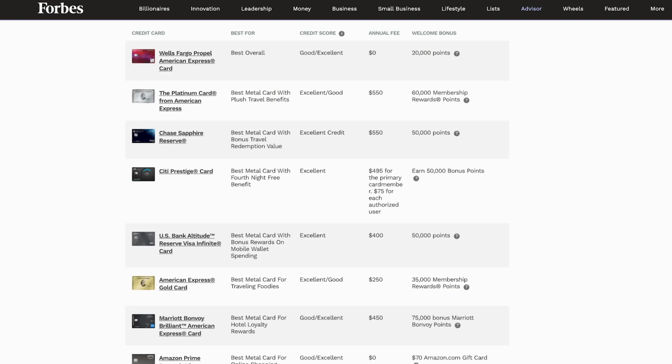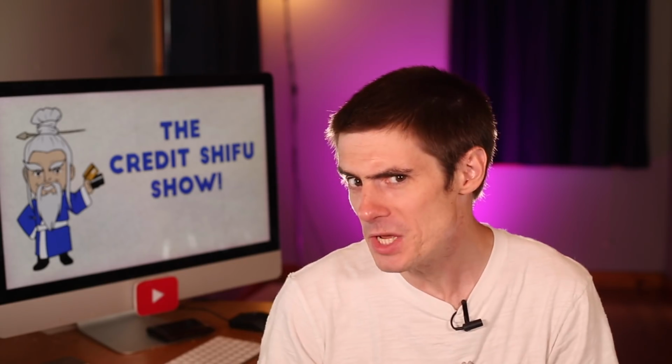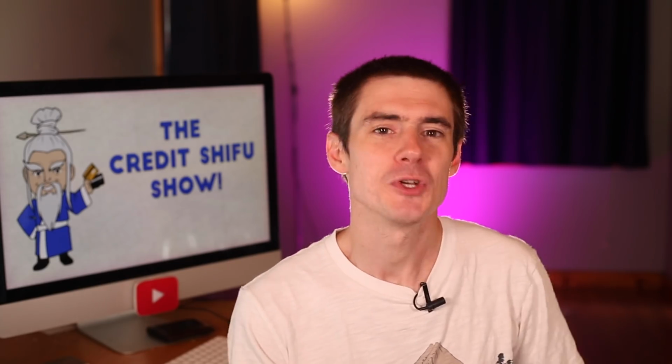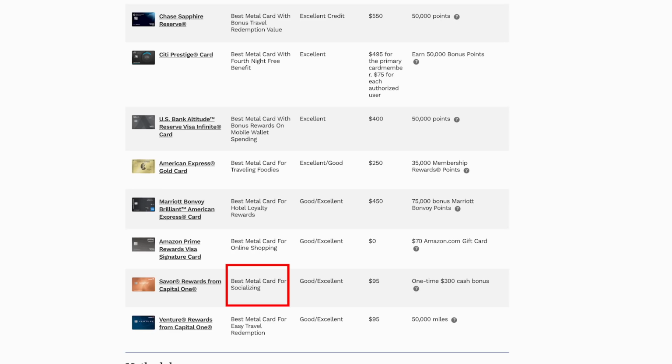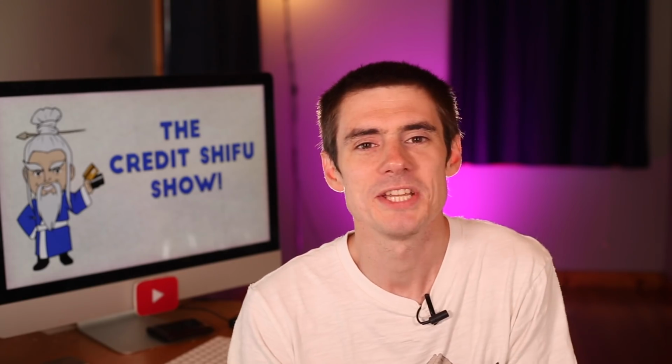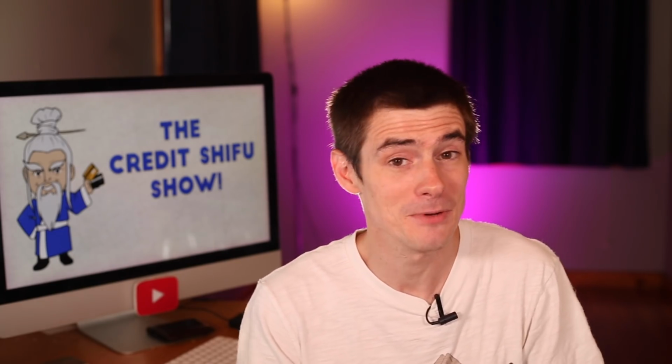And then it gets even more specific, so the Amex Gold is the best metal card for traveling foodies. I guess if you're a foodie, but you're not traveling, then maybe you should go for something else, like the Capital One Saver perhaps. Oh no, the Capital One Saver, that is the best metal card for socializing. But what is socializing? I mean, that probably does revolve around eating in restaurants, right? So a foodie could do that.